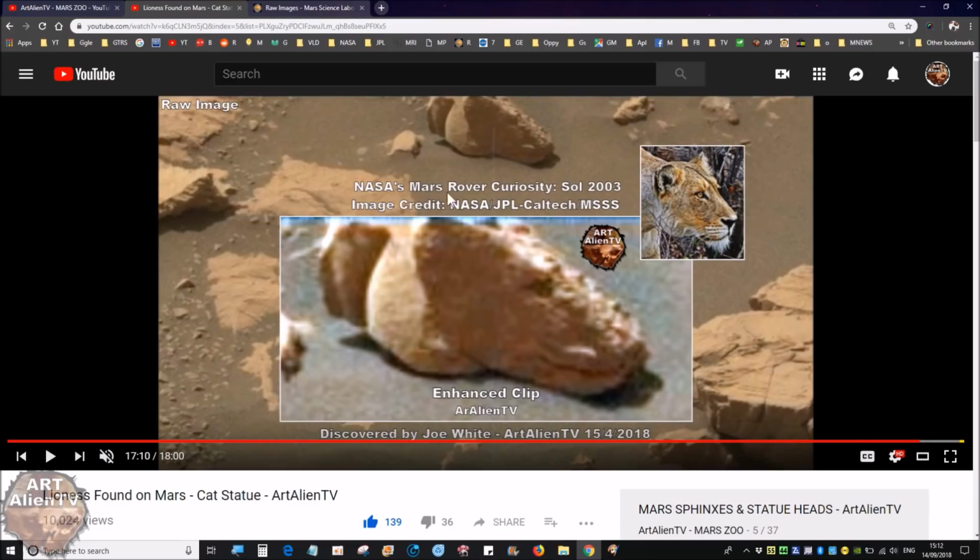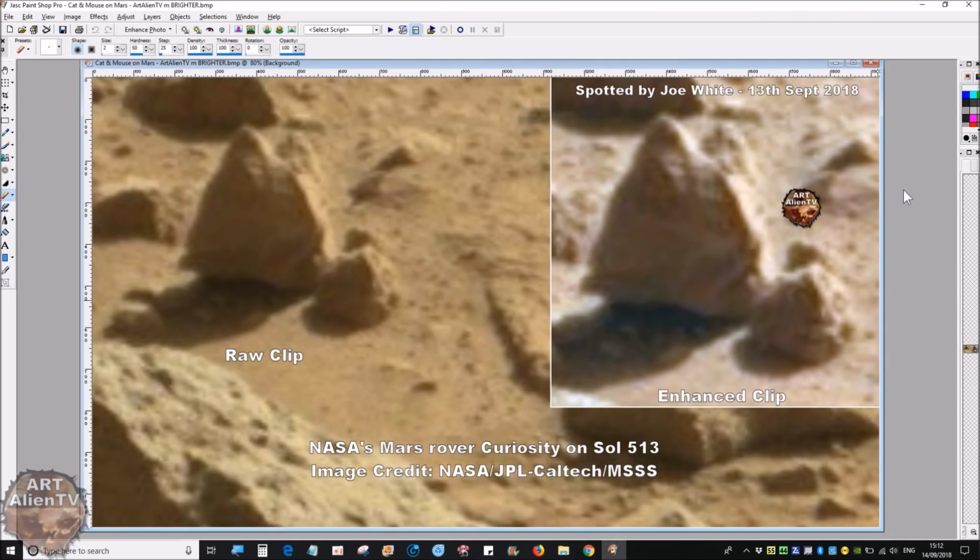Not bad detail on that, but a bit grungy. But it doesn't help when you have these shadows. When you've got a shadow coming across the thing, you've got to really brighten it up to actually see any detail. So there we are. That was it, really. I will be coming back to this area and doing a couple more videos about some of the objects I found in this area, because I have found quite a lot in the last couple of days. So there will be more.